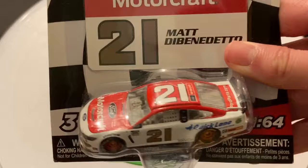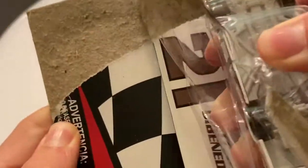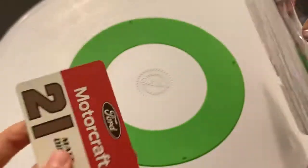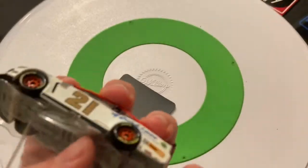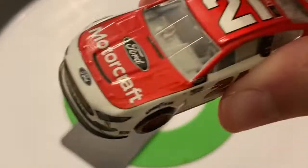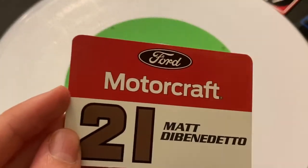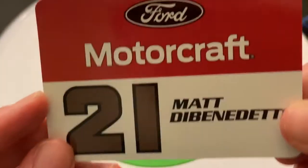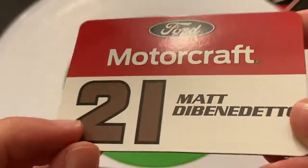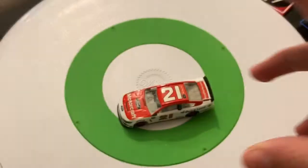Let's do Matt DiBenedetto Ford Motorcraft. Ford. And he has announced he will return to the 21 next year, but then after that, he will not. So it comes with a magnet, which is nice, because I always prefer the magnet to the stickers, although the car, I think, would probably prefer anything. There's no hoods in this way, which is kind of interesting. The gold, that's not even gold, it's just brown. But there you go, there's the magnet, looks pretty nice.